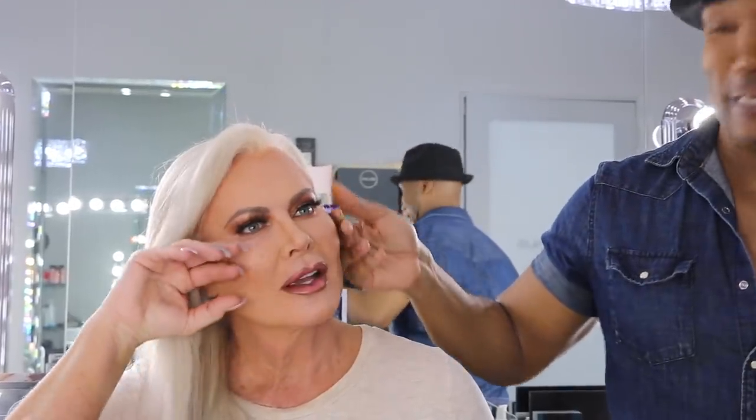Right? It's like magic. And that's what I love about it. Feel your skin. I know, it's so smooth. It's transfer resistant, so incredibly smooth. And it's so light, it doesn't even feel like I have makeup on.